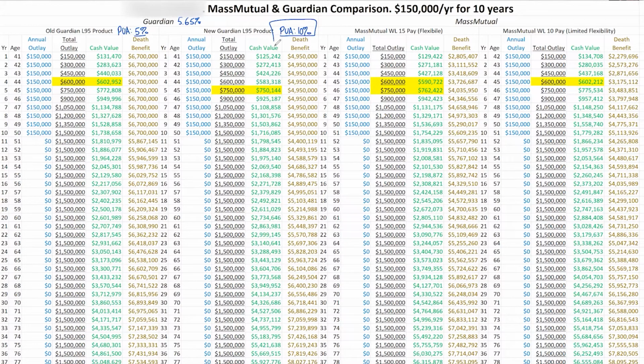The disadvantage is upfront cash value and also guaranteed cash values. It's not as attractive. But when I compare the two side by side, my break-even point is year 5 instead of year 4. So that's focusing on Guardian compared to Guardian, same product, same design, same everything.